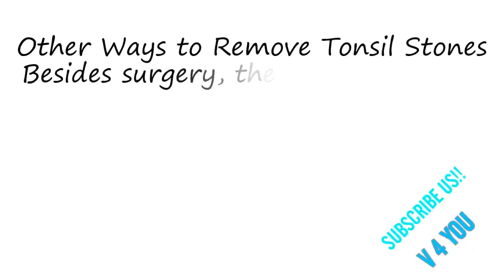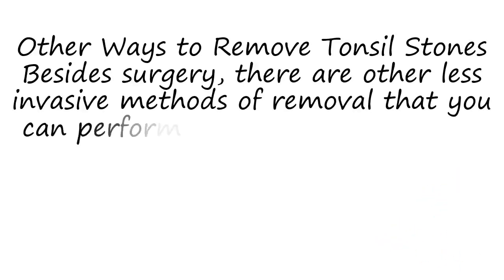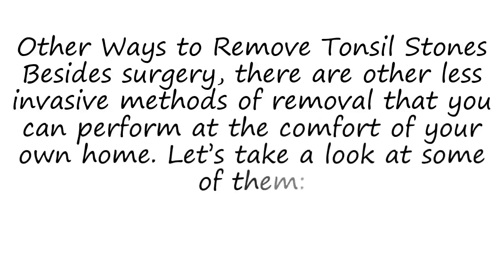Other ways to remove tonsil stones. Besides surgery, there are other less invasive methods of removal that you can perform at the comfort of your own home. Let's take a look at some of them.